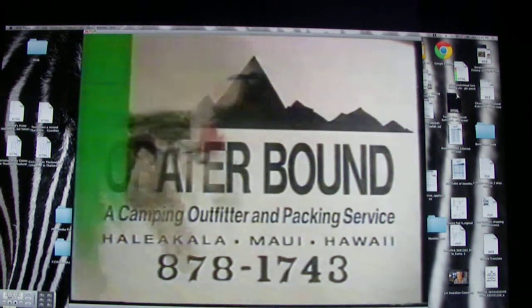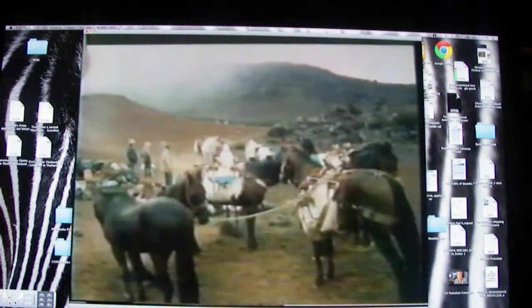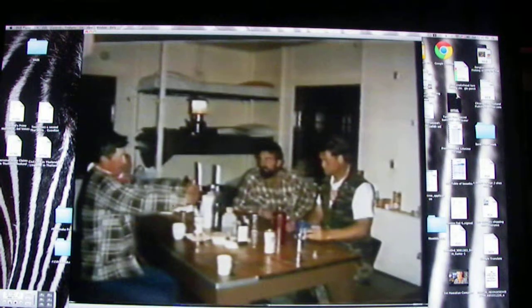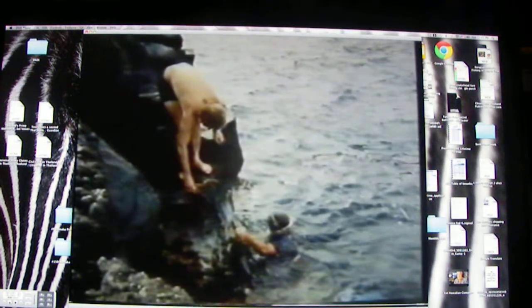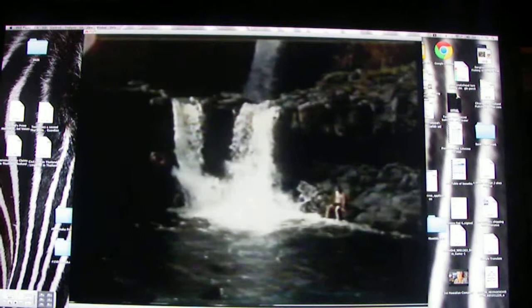Share an introduction of Haleakala Crater and our services. Crater Bound provides 3 basic services: our camping outfitter service, our packing service, and the day hike. Our camping outfitter service takes you into Haleakala Crater for 3 days and 2 nights. We provide all of the equipment, food, and labor. We are also able to camp in Kipuhulu, near the ocean.